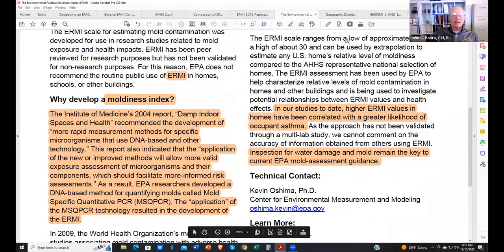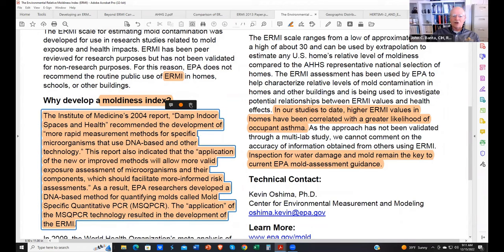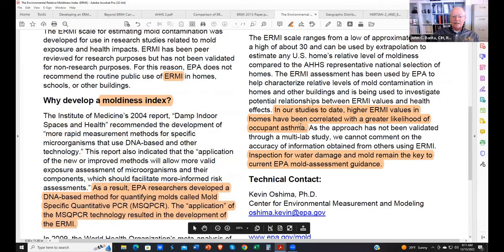And in that paper, there was a recommendation that there needed to be application of new or improved methods to allow more valid exposure assessments of microorganisms and their components, which should facilitate more informed risk assessments. And it says, and this is key, as a result, EPA researchers developed a DNA-based method for quantifying molds called mold-specific quantitative PCR. The application of the MSQPCR technology resulted in the development of ERMI. So they really laid out the timeline here. It doesn't come right out and say this has been validated, or we agree with its use. But EPA hasn't done that for any of the techniques with regards to mold analysis.